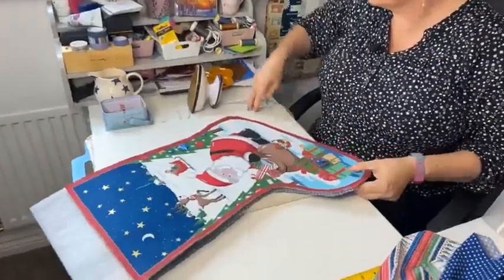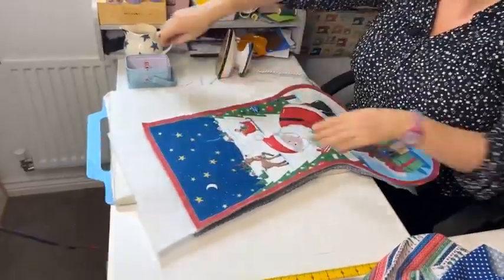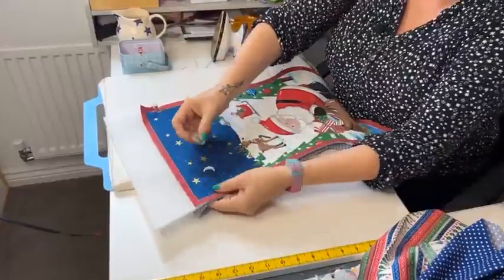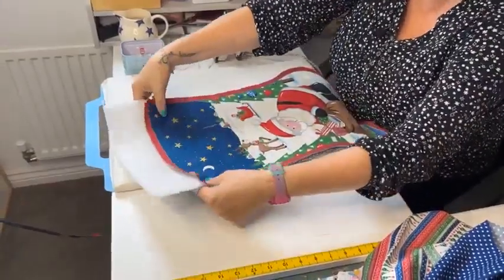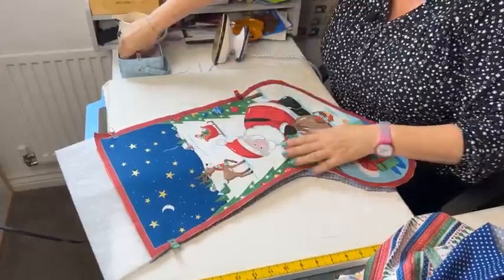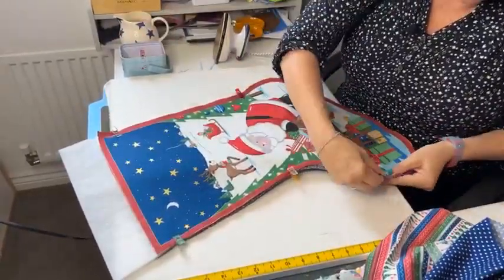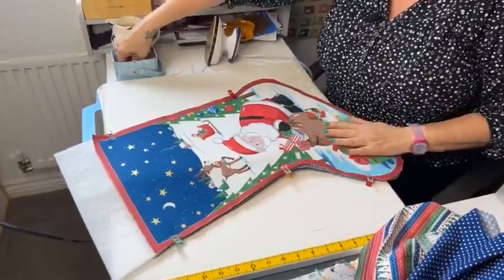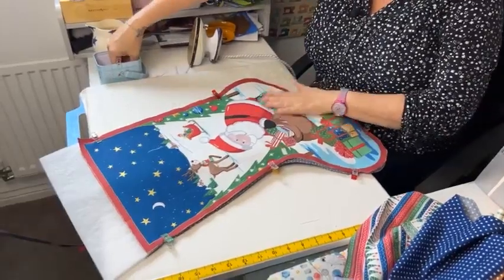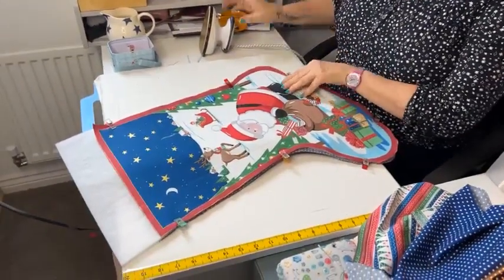What I like about this pattern, the panel, sorry, is it's quite big. You know, sometimes when you get stockings, I wouldn't say neither use nor ornament, but they're not much use for getting presents in. Where this, you could actually make someone a stocking and put a decent present in it. Could be something you've made as well, couldn't it? And it's big enough to get actually something in.